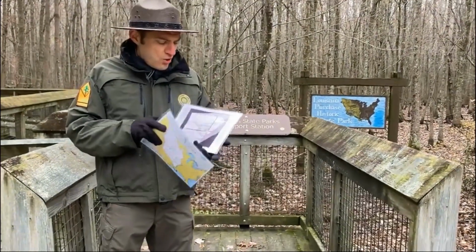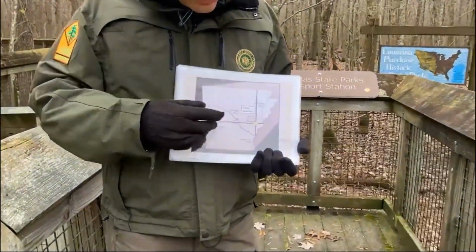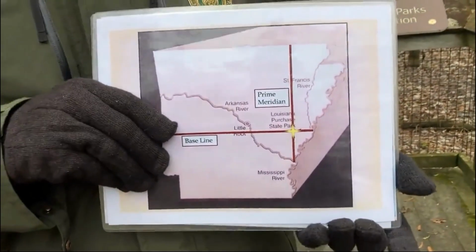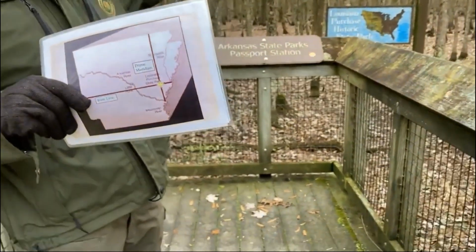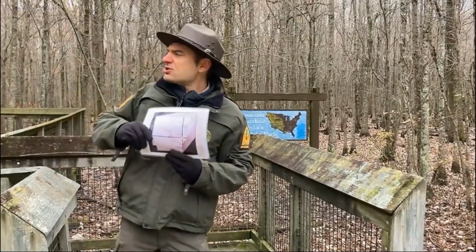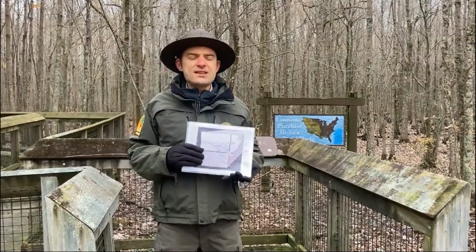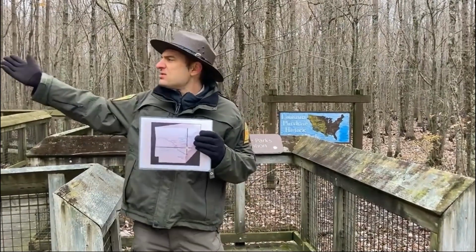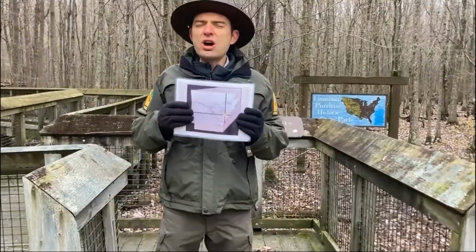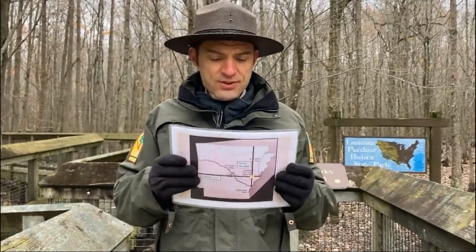And so what we have here at Louisiana Purchase Historic State Park is the initial point. And what happened is in the year 1815, one surveyor began about 50 miles to the south, and they started to come north. And another surveyor started to the east of here, where the St. Francis and Mississippi rivers meet. And they started to come to the west. And where the two surveyors crossed was the initial point. And we're going to go out to that here in a few minutes.